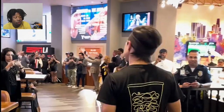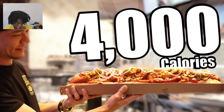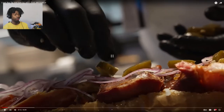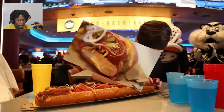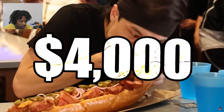I haven't watched one of these dudes' videos in forever. This is a 4,000 calorie, 4-pound, 22-inch all beef hot dog with 11 ingredients. Hey, yo. That is a long glizzy pause. Include pulled pork, cheddar cheese, and french fries in a custom baked bun. Eat this in record time, get your name on the trophy, and claim the $4,000 bounty.